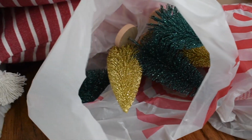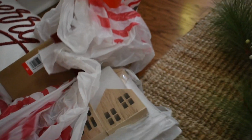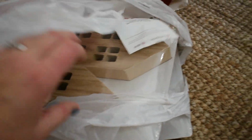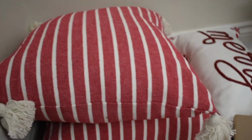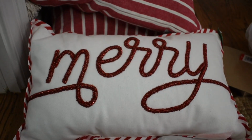$7.99. I got a bunch of the bottle brush trees from the dollar section, as well as these wooden houses, also from the dollar spot at Target. These two pillows were on clearance at my TJ Maxx for $15 a piece. And then this pillow I got yesterday at Joann Fabrics, and it was 60% off. More of the wooden houses.